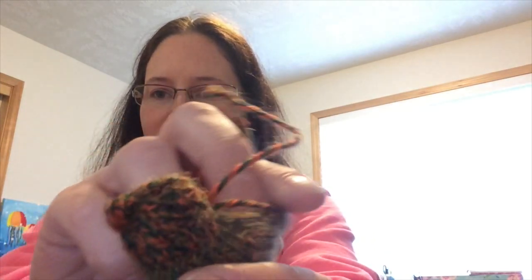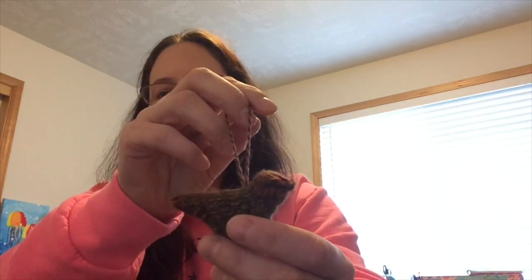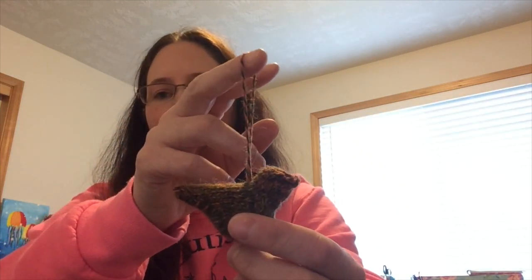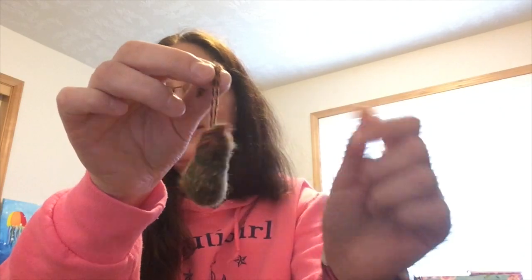The other thing that I don't love is the beak. It looks kind of funny, but I think from a distance it's fine. And I mean, clearly you can tell what it is or what it's supposed to be. So, yeah. Anyway, I'm gonna go hang it on the tree and I'll show you guys.